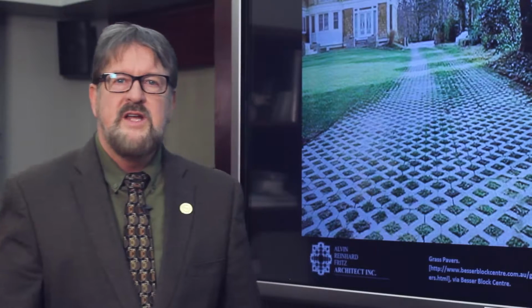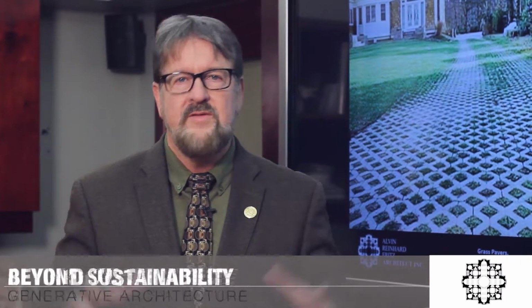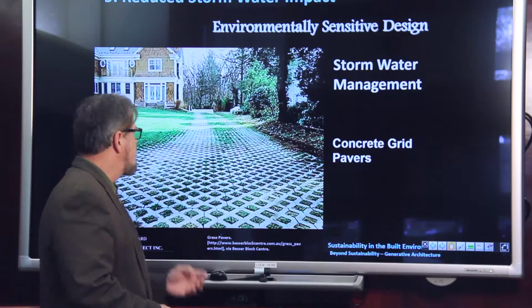I'd now like to turn our attention to reduced stormwater impact. At present, when we produce hard surfaces such as roofs and parking lots, it means that the stormwater falling on those surfaces has to be managed. It tends to get managed in pipes underground, which are part of a stormwater system. One of the ways you can start to address that demand, which has infrastructure costs because water has to be piped to a location and dealt with, is to produce an opportunity for water to still continue to filter into the ground.